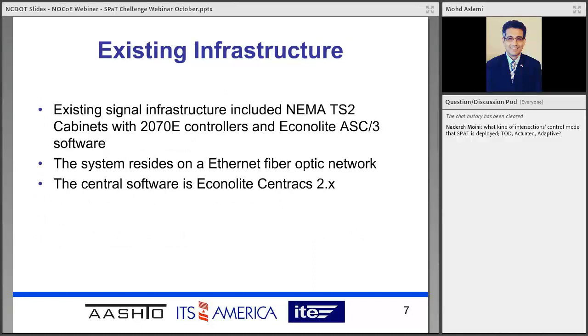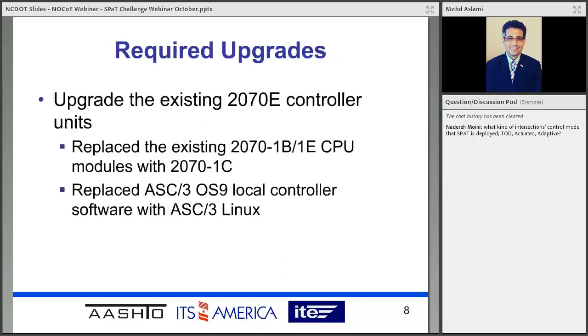The existing infrastructure, as I said, was NEMA TS2 cabinets with 2070E controllers and the Econolite AAC3 software. The system was interconnected through an Ethernet fiber optic network, and the central software at the Traffic Management Center was Centrax 2.1, I believe, at this point. What we needed to upgrade was the 2070E controllers to the 2070C or Linux. So we had to redesign the intersections with an AAC3 Linux platform ready for connected vehicle and high-resolution data.